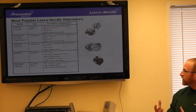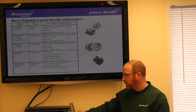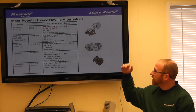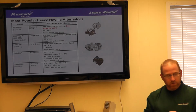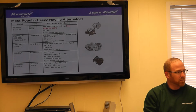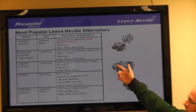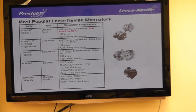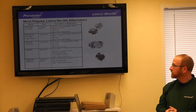Some of the popular alternator families that we have. Start up here, we have our 110 444, and there are other slides for these. It's basically our 22SI replacement. And we have that because there are some places where only a 22SI would fit, size-wise. Some of the engine compartments are pretty constrained. And then we have our 110 555, maybe a product that some of you may have heard about before. It's our 160 amp alternator, designed for heavy trucks.